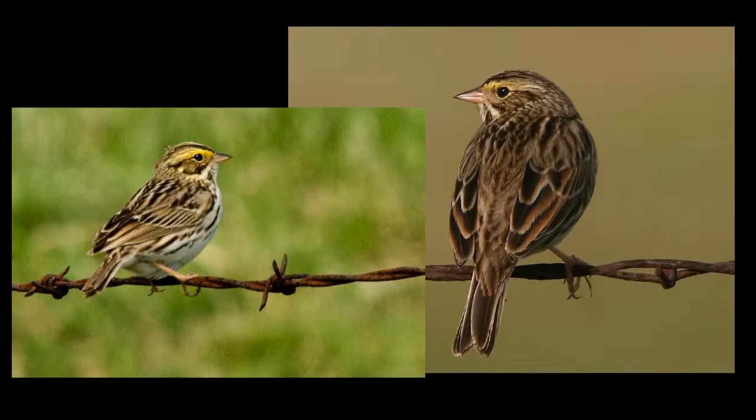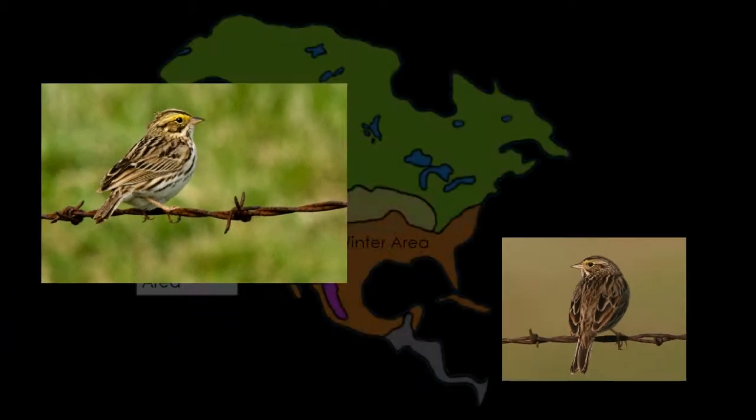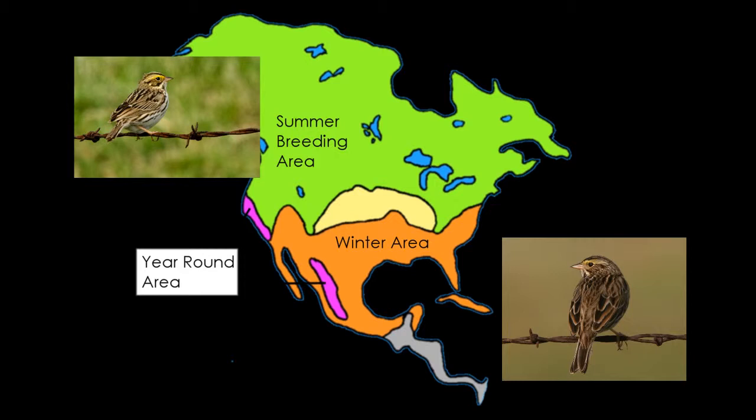The pigment of their feathers follows Gloger's rule, named after a biologist who discovered that birds closer to the equator have more color in their feathers, possibly due to an increased resistance against bacteria which thrive in warmer, humid climates.